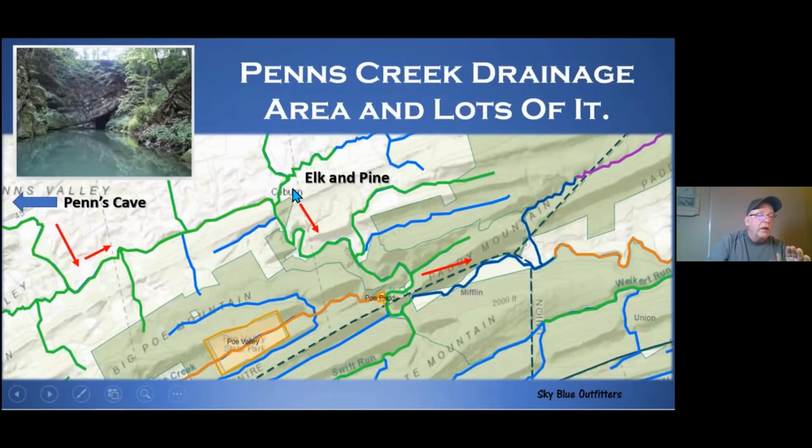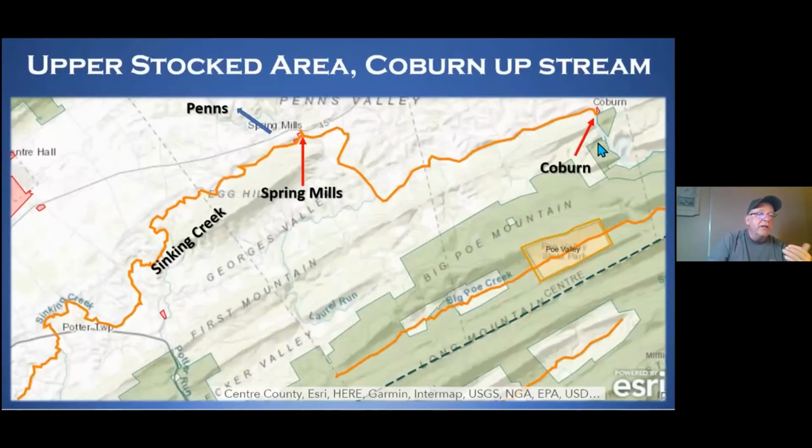The creek then flows down through Poe Paddy State Park, and then you hit the catch and release area, and that goes all the way down. Now they extended that 2.5 miles, and I'll show that. So, at the top here, Penns comes in. Here's Coburn. You go to the Feathered Hook, or, this is all good fishing up here.